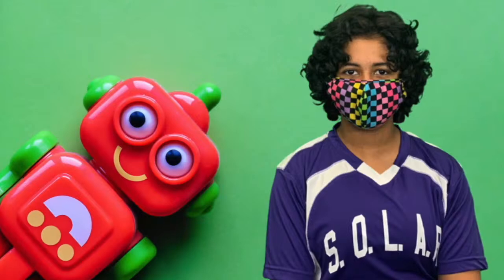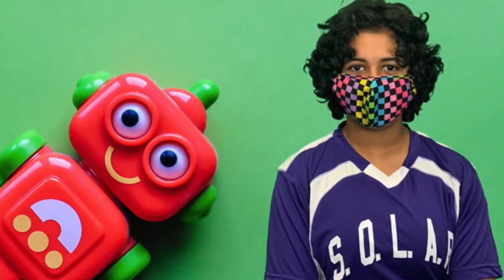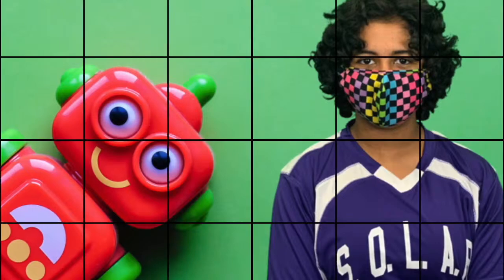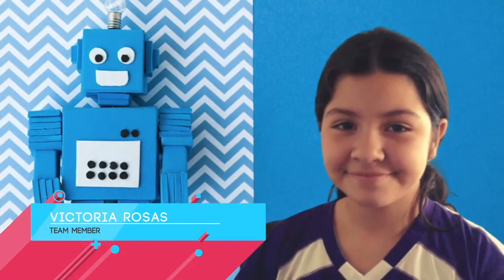Hi, my name is Avi Garcia, and I'm 13 years old. I've been working with robotics since 2019. This year, my favorite part about being on the team was testing different designs to build the best robot. My name is Victoria. I'm 9 years old. I've been working with robots since 2018. My favorite part of being on this team was building the robot and driving it.